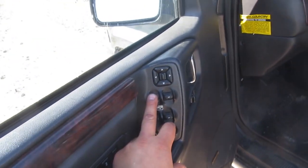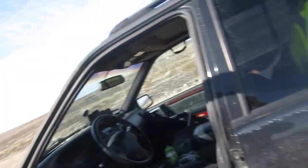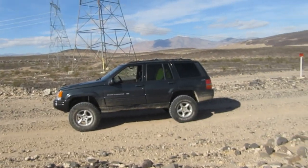Lower it for safety because I don't want to lock myself out. Plus it's nice weather out anyway. A lot of basalt volcanic rock. All right, nice shot.